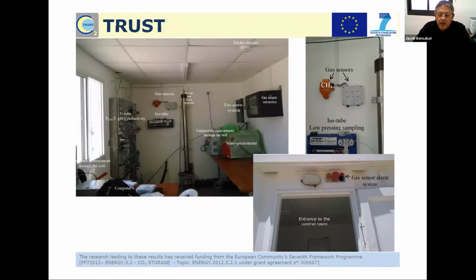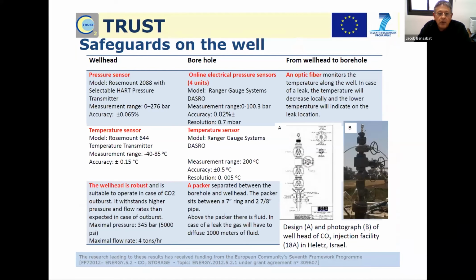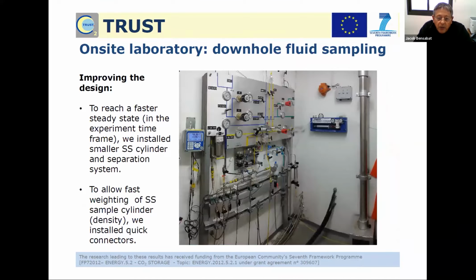And also gas detectors for CO2 and H2S, in order to be on the safe side, which was required by the authorities in Israel. So I don't want to get into the details, time is running, but this is a picture of the tube-in-tube. It looks complex. We also had the ability to measure the pH of the downhole samples with a device that was developed together with CNRS and was added to the U-tube system.